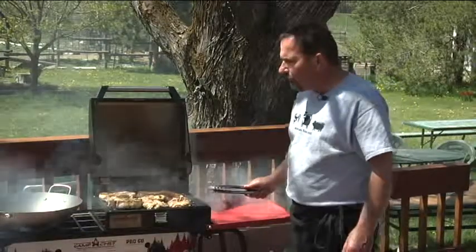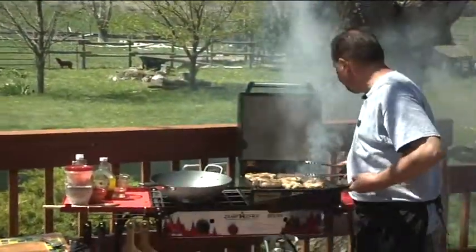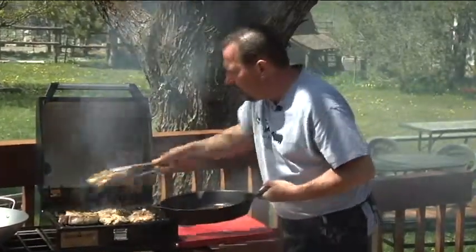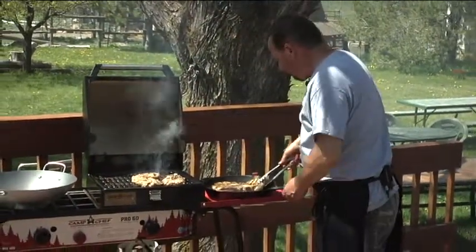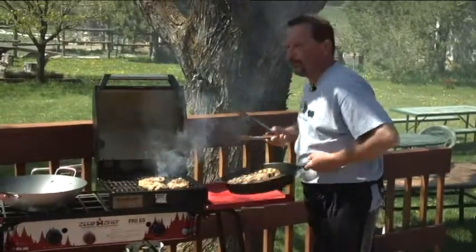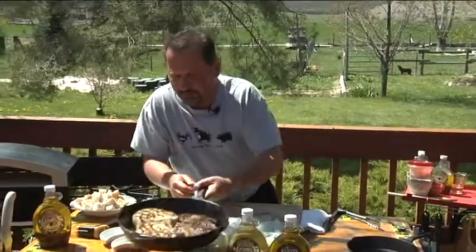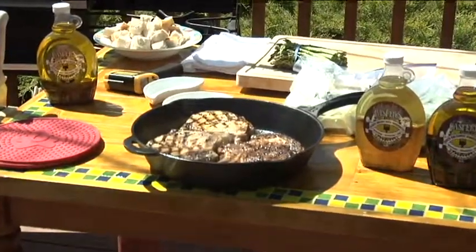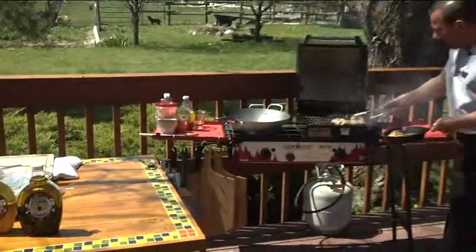It looks like they're marked enough. Now I'm going to go ahead and transfer them to this Camp Chef cast iron skillet. Put this one on this side. It's pretty hot. Put the pork chops here. Got these silicone pads to protect my table. I'm going to put the chicken in this smaller little cast iron unit.